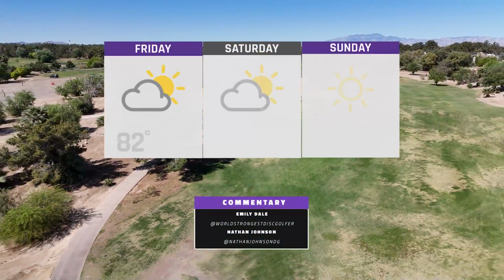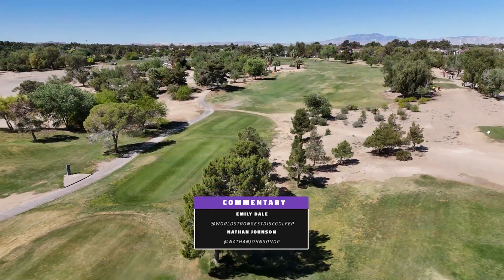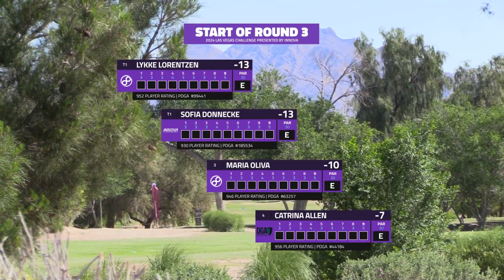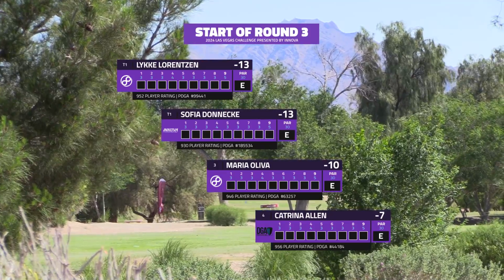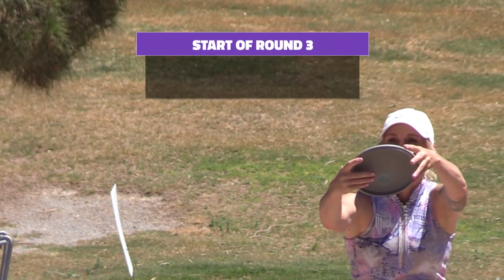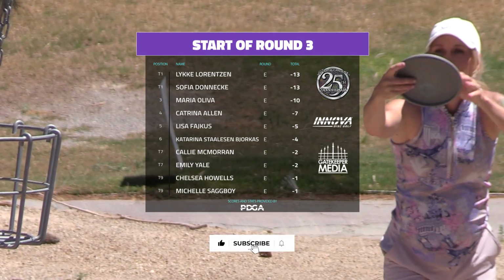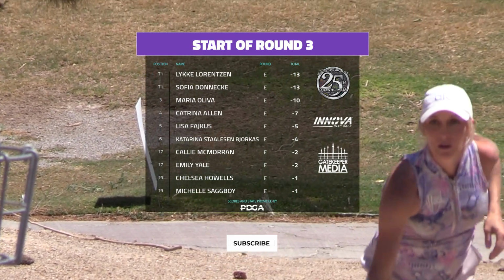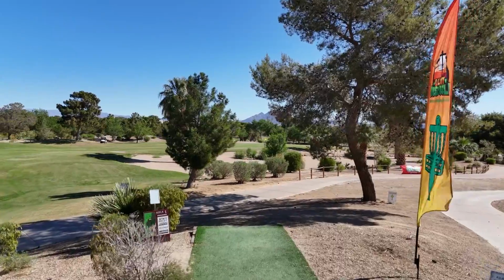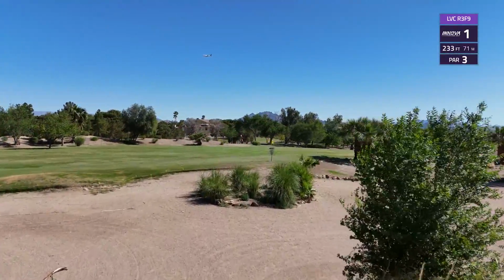Round 3. We're halfway through the tournament. It's been absolutely beautiful here in Vegas, and our competitors have been absolutely shredding these courses. Absolutely. So you can see our card lineup. We have some new faces here with Maria and Catrina coming back. Yeah, and a tie at the top with Lykke Lorentzon and Sofia Donnecke, both with some fire rounds in the first 2 rounds. We'll see if they can keep it up. We saw some great golf out here in round 1, hoping to see some more of the same.